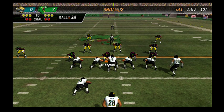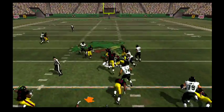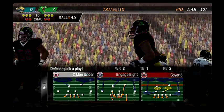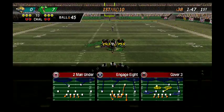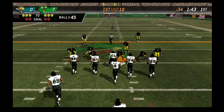The home team come out in a 4-3. Play football. Here we come. Hand it off to the back. Jordan comes up to make the play at the 45-yard line. Give this defense a shot. First and 10. Ball on the 45-yard line.